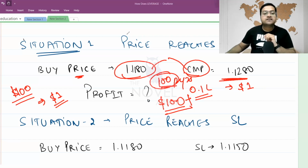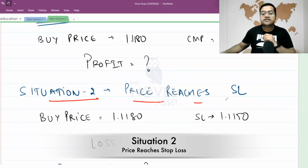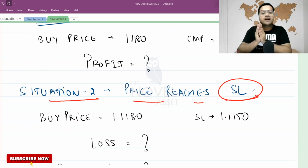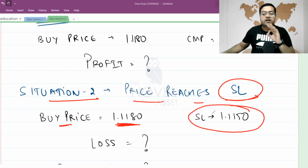Now let's consider situation number 2. In situation number 2, the price reaches the stop loss. Now in this situation, we are expecting that rather than going towards the upside, price has gone against my direction and has given me a loss. Now over here, your buy price was 1.1180 as before, but your SL was where? Your SL was at 1.1150. That means this is a difference of 30 pips in the market. So now when you're losing, you're just losing 30 pips.